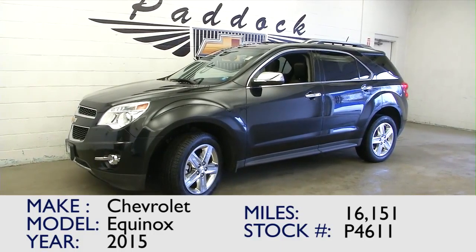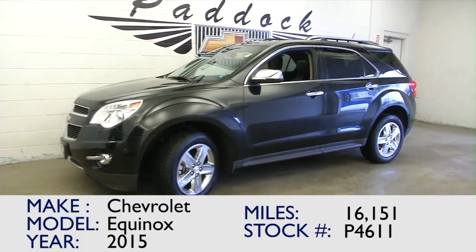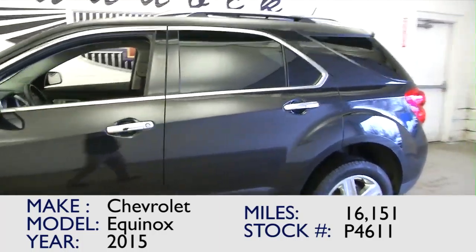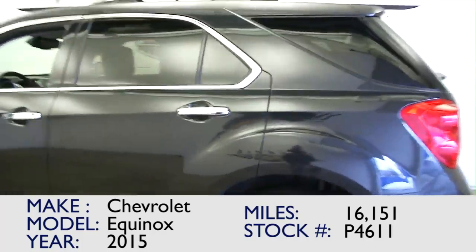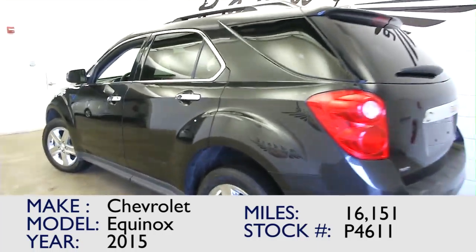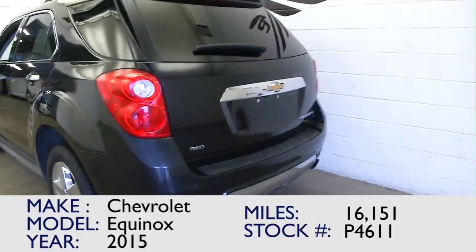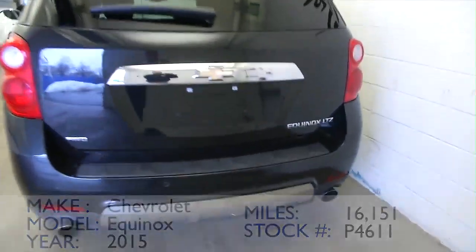You're looking at stock number P4611. This is a Chevrolet Equinox 2015, and this is a certified pre-owned vehicle. This is in the LTZ trim class. It's had one previous owner, and it's only got 16,000 miles on it.